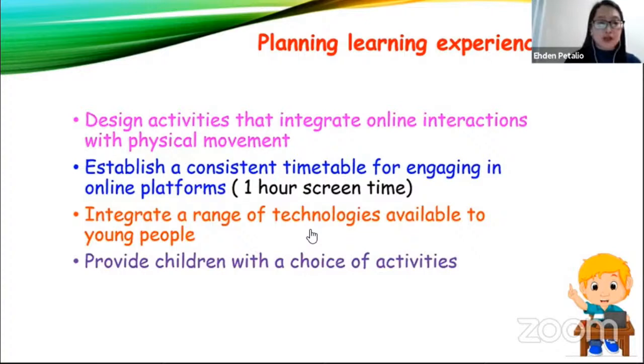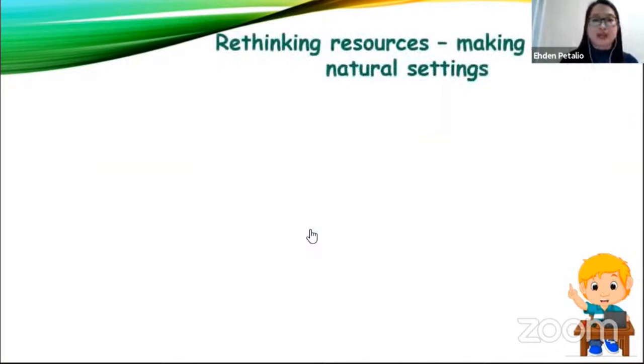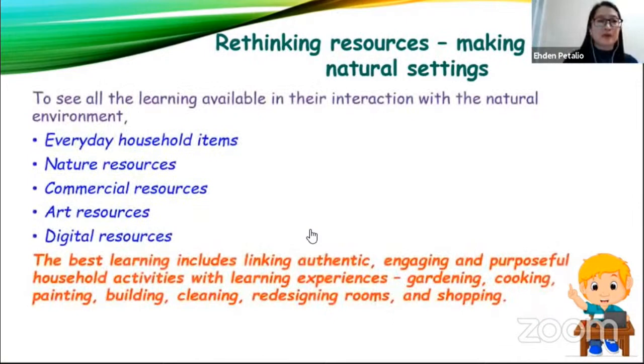Okay, next, practical ways. We also have rethinking resources. We have to make use of natural setting. Okay, so our natural setting is very rich in different resources. For example, our everyday household items, we can integrate in our mathematics and numeracy lessons. Like, for example, when they look around our house, you will be able to see the clock. Pwede nyo i-integrate yung numbers, the digital and analog. Yan po yung mga watches natin, timer ng microwave, timer ng oven toaster. And then also, we can use the different measuring cups.